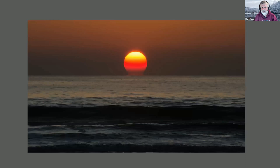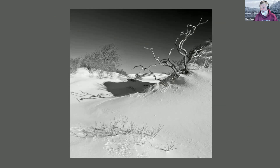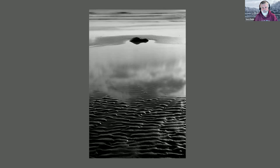Many images in winter actually look better in black and white. Again, this is from Parker River. It's just a bony tree poking through the snow on the edge of a dune. Patterns and texture in nature. Midwinter.